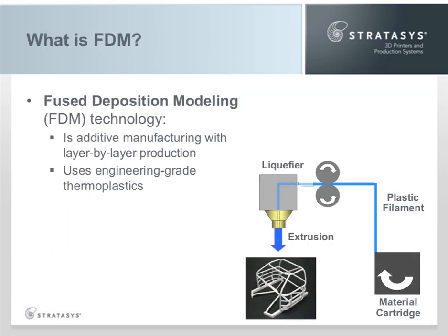So what is FDM? FDM is fused deposition modeling, a technology that was created at Stratasys. It is the process of using engineering-grade thermoplastics to build the part from the bottom up, layer by layer. It's that simple.